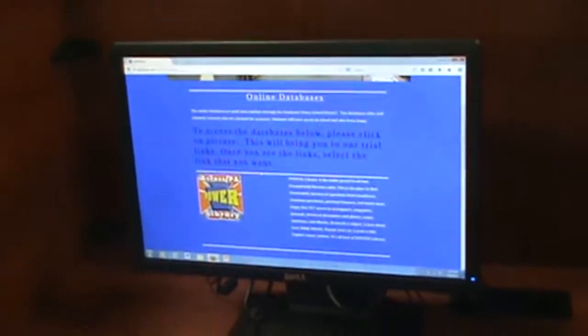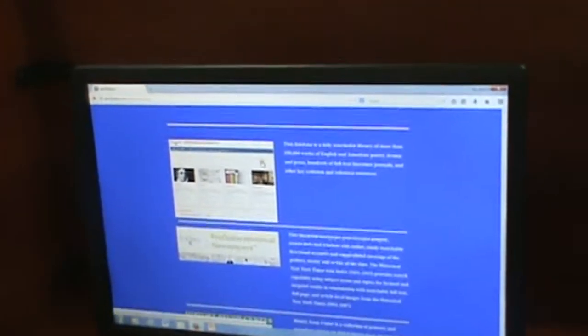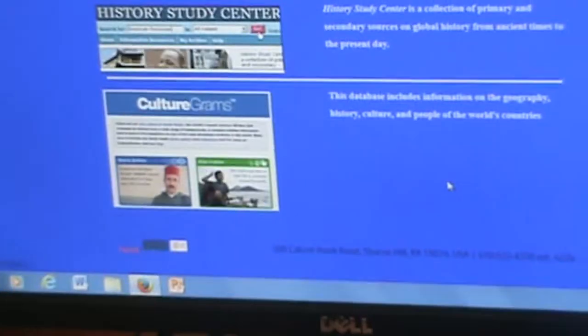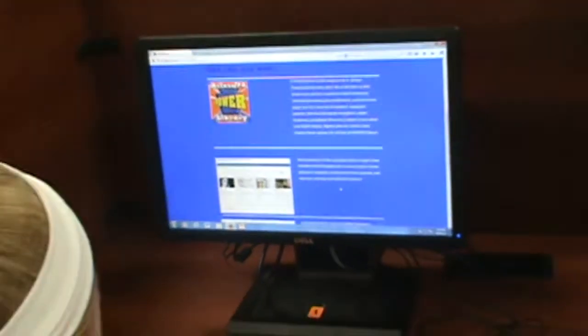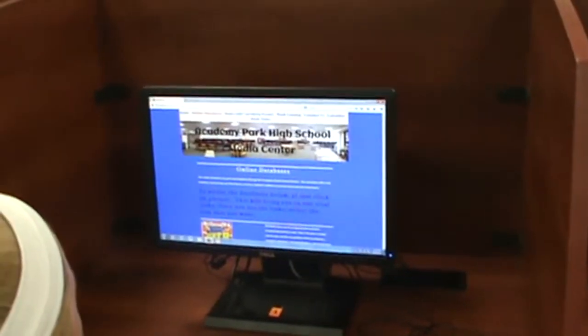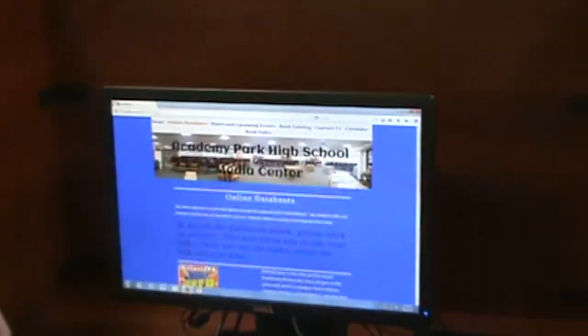The online databases that we have are Power Library, Literature Online, Historical Newspapers, History Study Center, and Culture Grants. These databases offer scholarly research that are checked frequently for accuracy. To check the hours and upcoming events of the library, click on the following link.